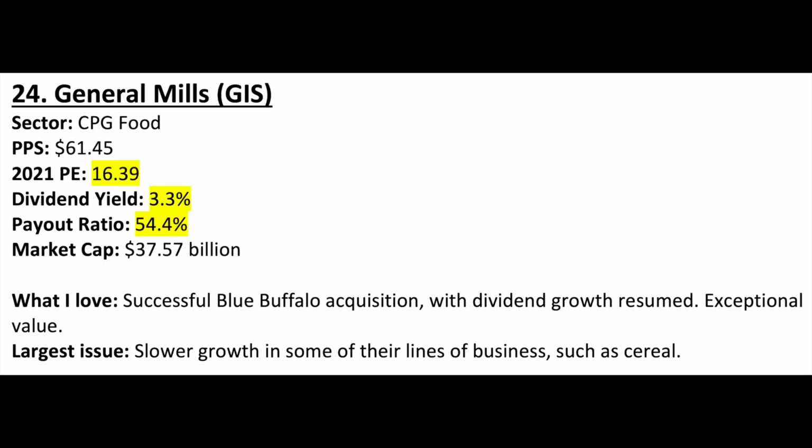Successful Blue Buffalo acquisition. Everyone loves pets now. Blue Buffalo is a premium pet food company. They increased the dividend recently ahead of when they expected to do so. And so that's something wonderful. It means the Blue Buffalo debt and acquisition is going better than they even thought.